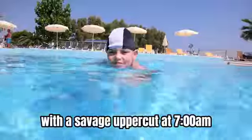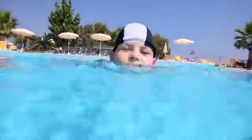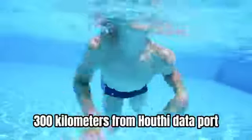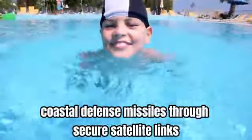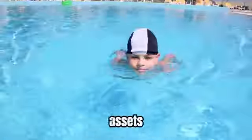At 7 a.m., target data flows across the Combat Information Center screens. The Magan is exactly where she needs to be, 300 kilometers from Hodeidah port, well outside the range of any Houthi coastal defense missiles. Through secure satellite links, she's receiving real-time intelligence from Israeli reconnaissance assets.